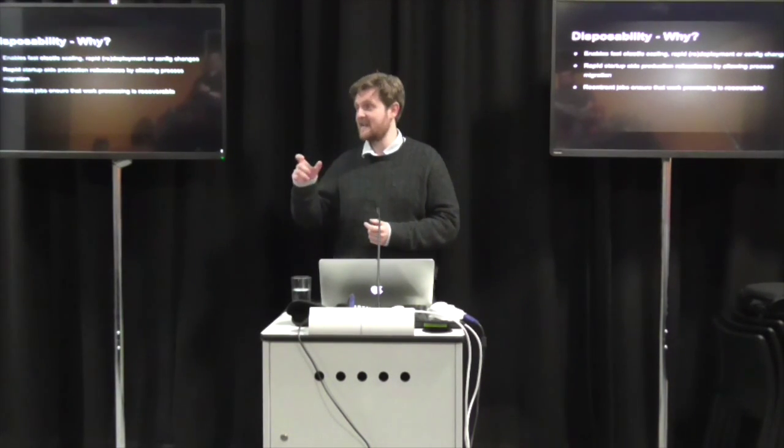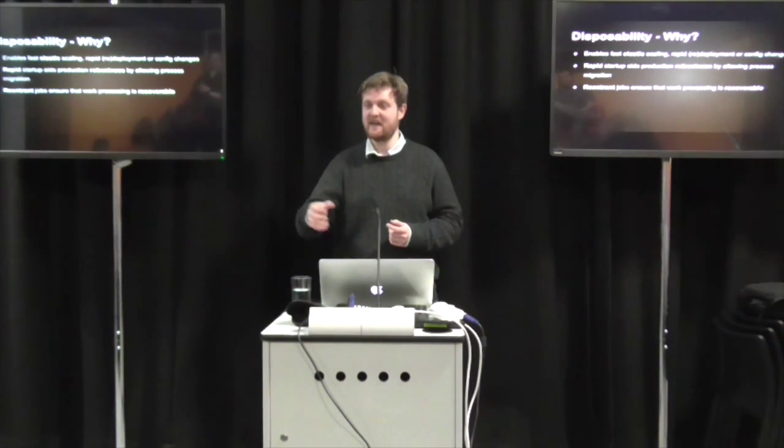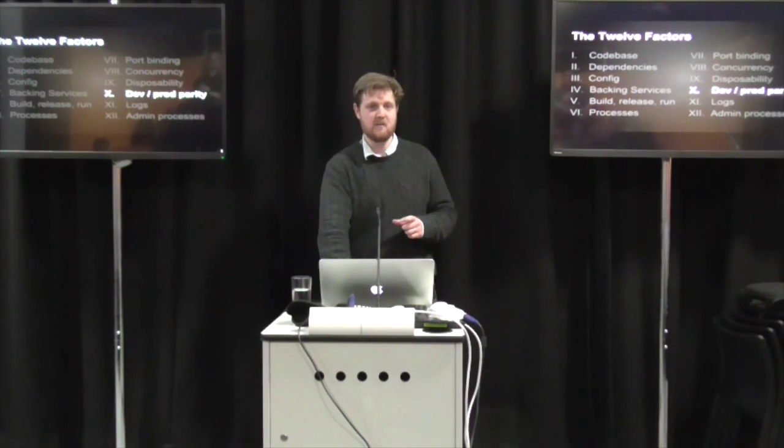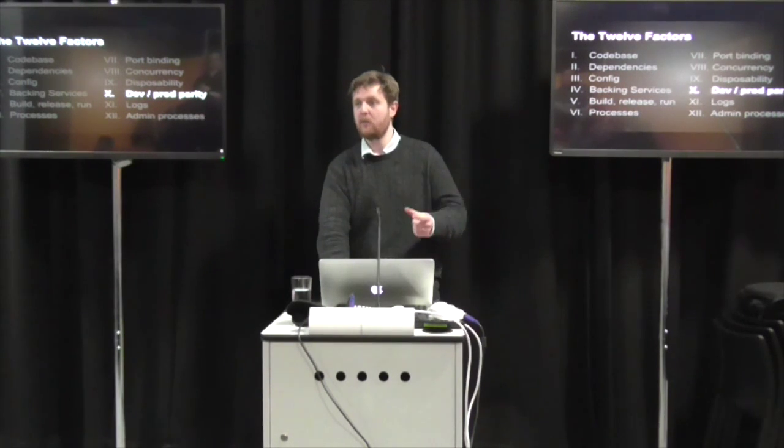So there is a set of requirements on the application in order to fulfill these roles. The last three are much less important, but they help as a developer.